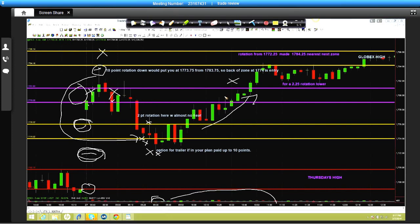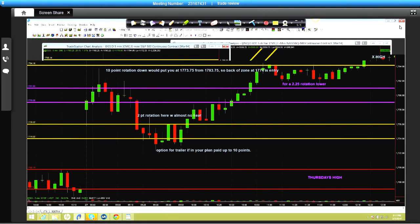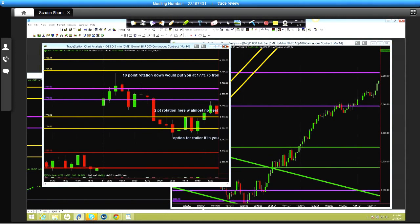Now, the next question is what if I shorted in this zone? Well, 72.5, right? If I did give it 10 points, would have put me back here at 82.5. It would have been a judgment call to take the back of this zone. However, if you look at this time of day, right, let's contrast this over here to NQ. So a couple of things were going on here before we do that.